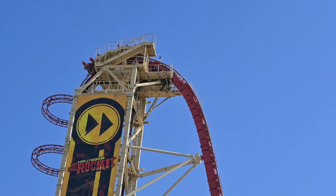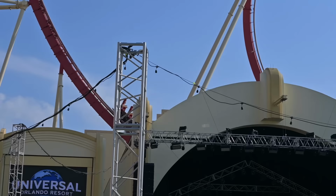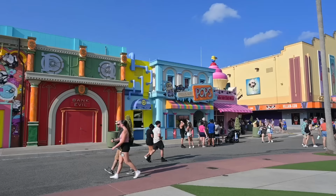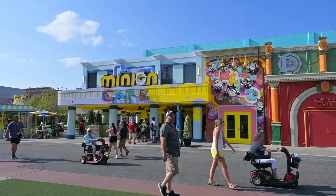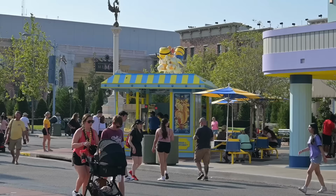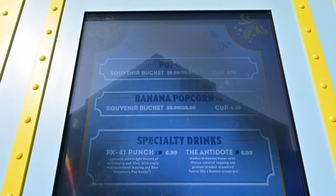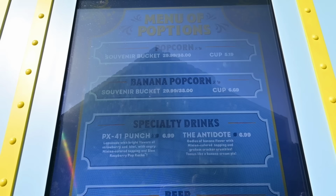Come on, get out here. All right, this is great. I love this new addition to the Minion Land. Very creative, very well executed, like brilliantly executed. And there is just one thing left for me to try, and it's this banana flavored popcorn. Okay, I don't need the souvenir bucket. They are cute, but I don't need them.